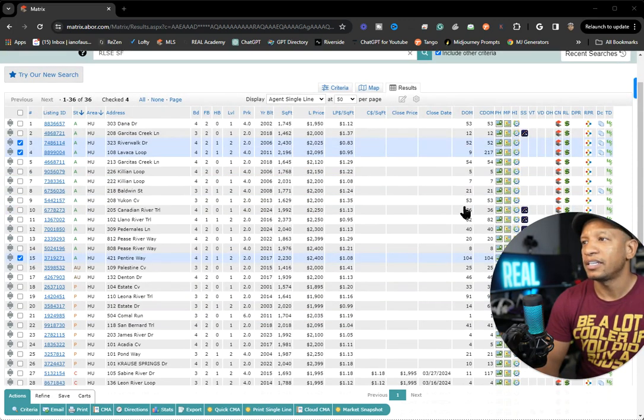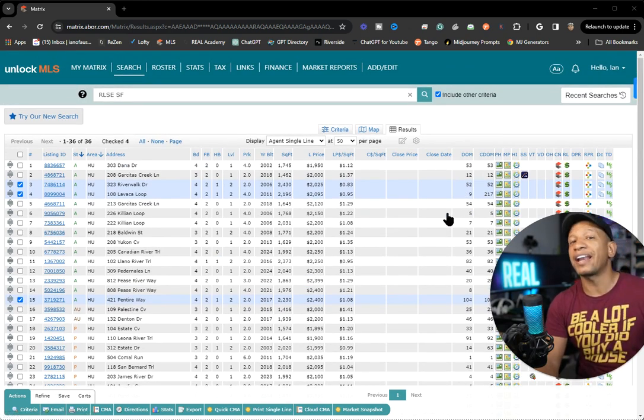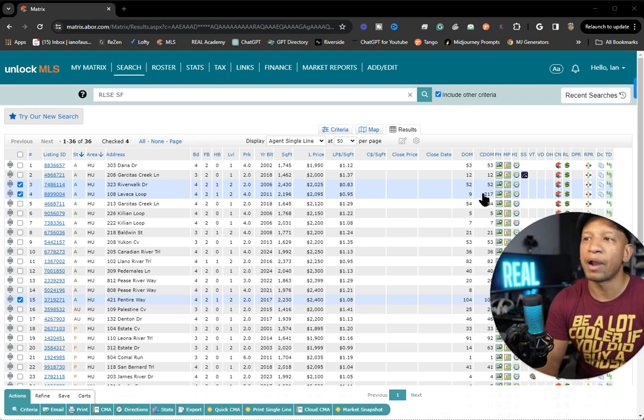So like this one, let's see here. So this is days on market. This is cumulative days on market. So I'm going to talk about this Lavaca Loop one, for example. So this one, it's listed at a good price right now. It's been on the market for 9 days, but this cumulative means it was on the market and then was taken off. So my guess is they probably had it priced way higher for a really long time, almost a year, and then all of a sudden they said, you know what, forget it, let's just drop it to a reasonable price and see what we get. So it's still active right now.